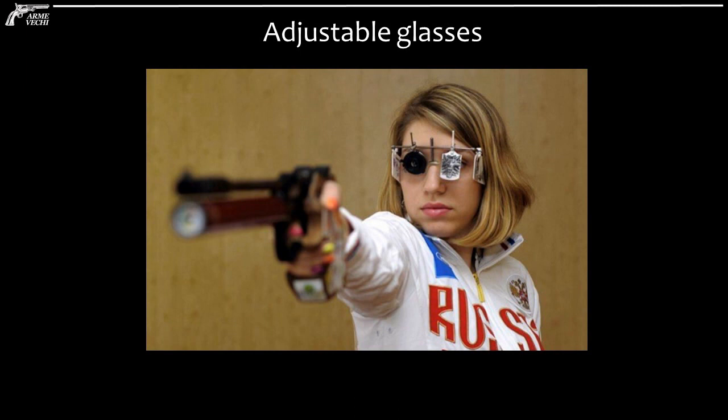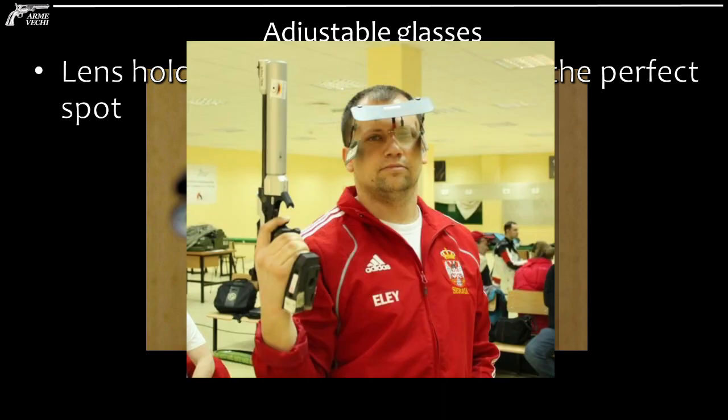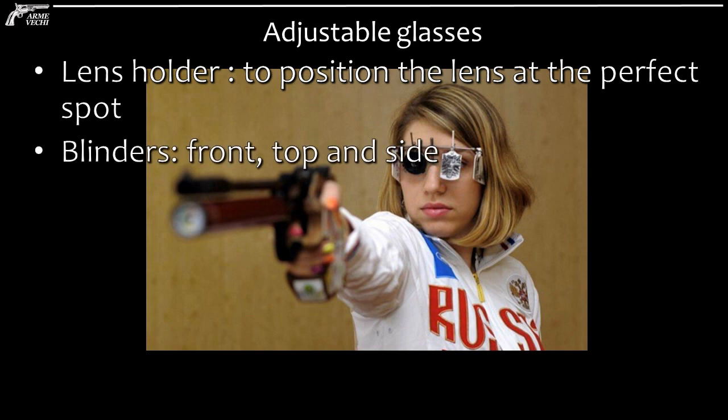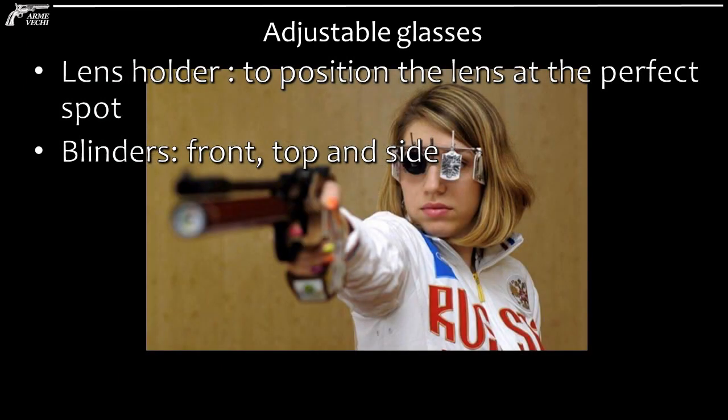The adjustable glasses, in addition to being very customizable on where the lens is positioned, also permit the attachment of other accessories. One accessory is the blinder to cover an eye, but there are also side and top blinders. Side blinders are no longer allowed in some pistol competitions. The lens holder can be positioned in such a way that the lens is centered and perpendicular to the eye in the shooting position, which is turned to one side. Also, on the lens holder can be attached an iris, a color filter, or a centering cone.